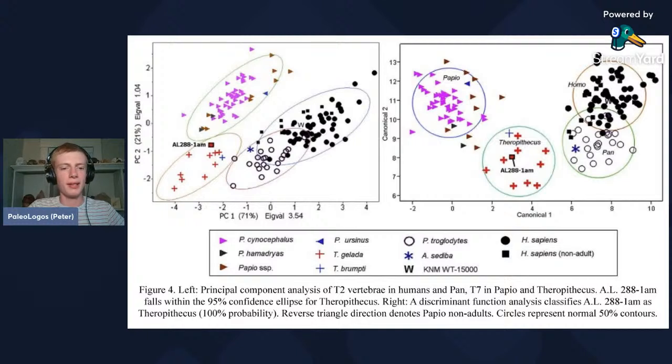And we wouldn't really expect that, given that Lucy is an ape, right? We wouldn't expect it to be falling outside of that range of variation, but it is. It's falling within the range of variation of Theropithecus gelada. So something is really off here, right? Because we have a lot of different problems and things aren't adding up.